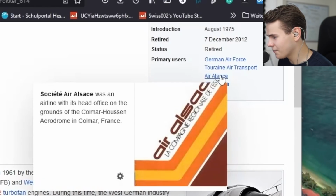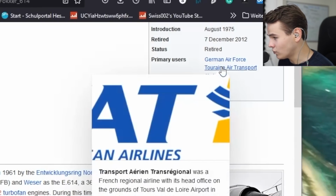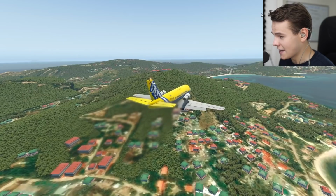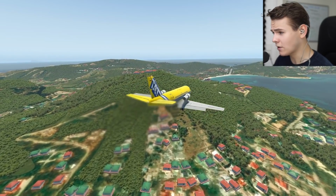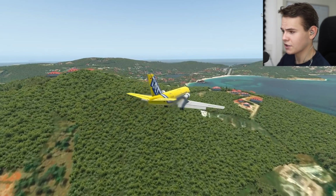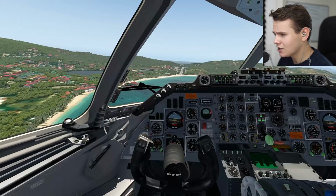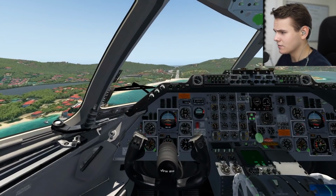Air Alsace. It's dead, as in was. Climber Air, was. And Terrain Air Transport, was. Yes, most of the airlines that operated this plane are also just as dead as the plane is right now. It was finally retired in 2012, which is actually quite sad here. I mean, this is a very nice looking jet. Just a PR failure of a plane, isn't it?